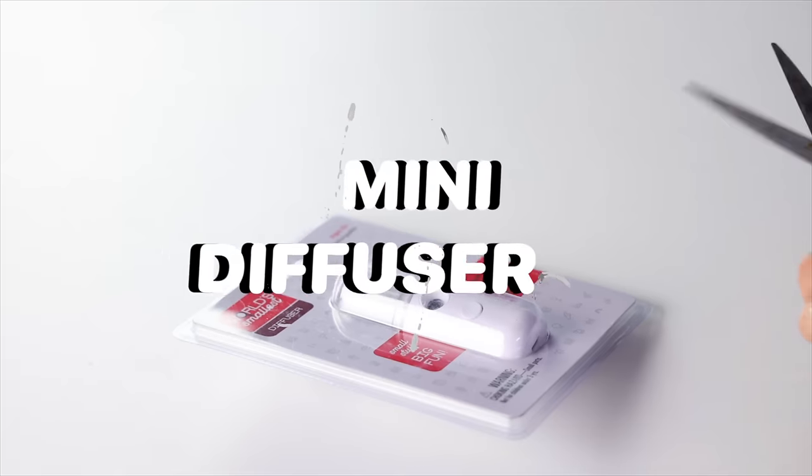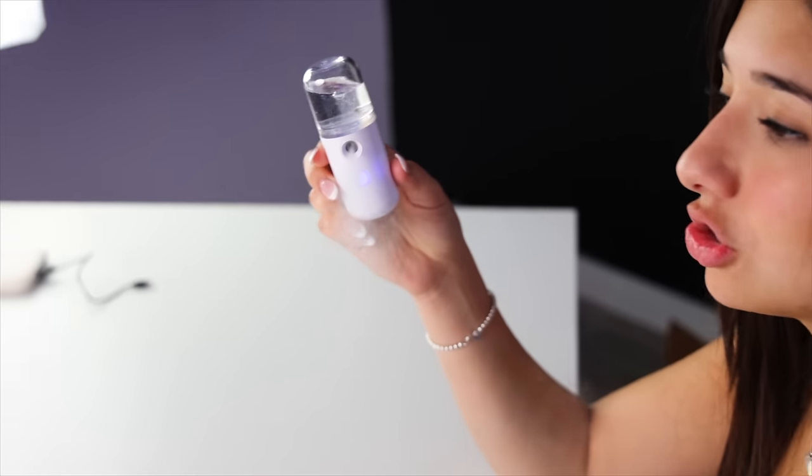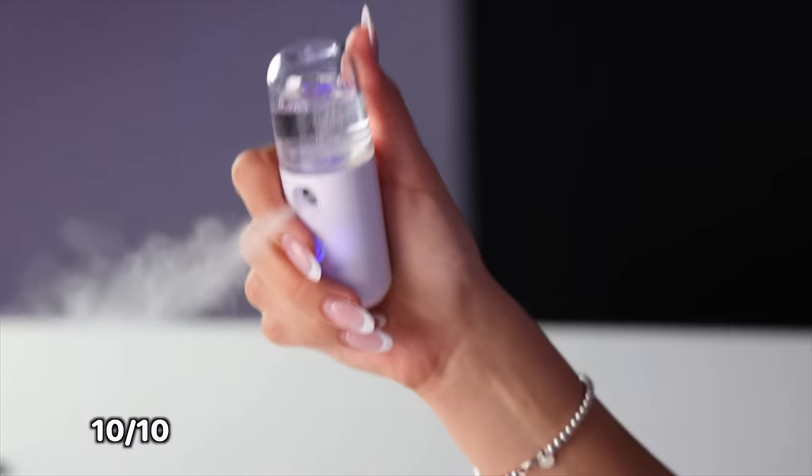Could have been better. Next thing we have is a mini diffuser. Now, I have as many questions as you do about this product, because just why? This is so cool! We need it. You don't need it. It's so refreshing. Great. So what are diffusers supposed to do exactly? Help you breathe. 10 out of 10.